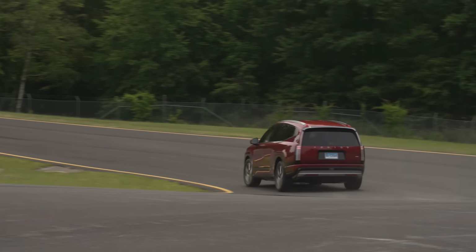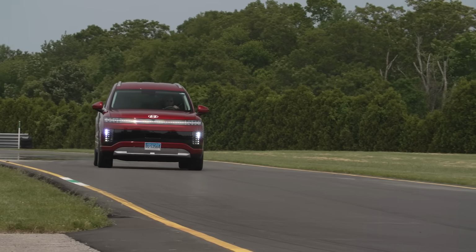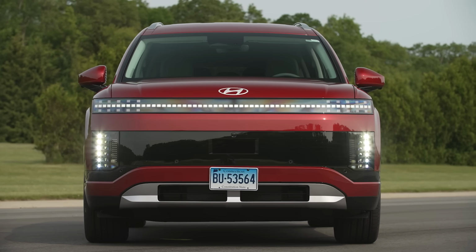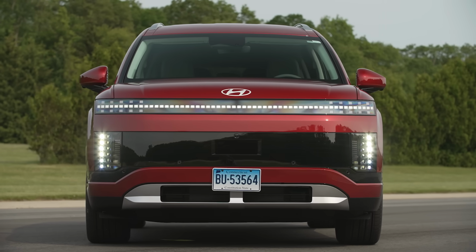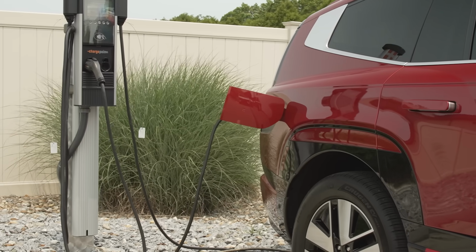There are 3 powertrains available. Our mid-level SEL has standard all-wheel drive through a 66 kilowatt, 88 horsepower front motor and a 160 kilowatt, 215 horsepower rear motor. EPA estimated range for our SEL is 320 miles.